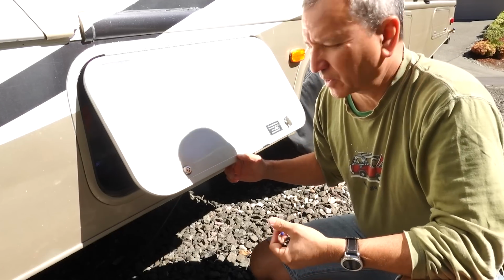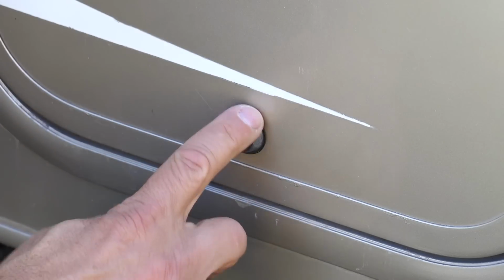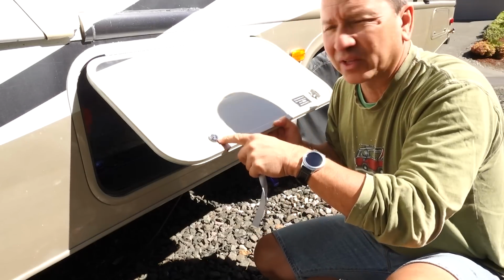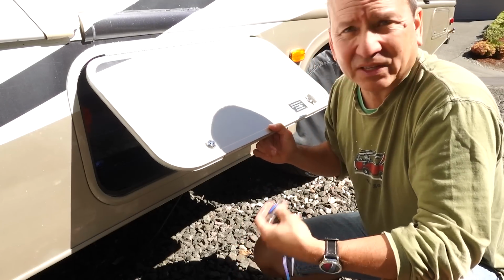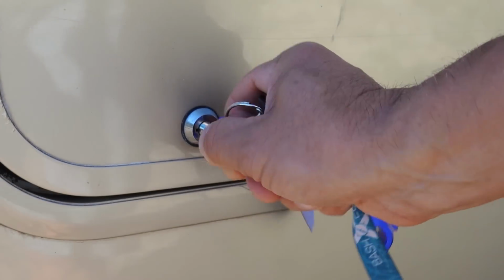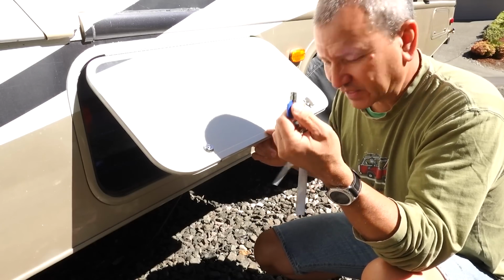After 5 years, my locks are in pretty decent shape. There's a little bit of minor weathering, you can tell. But overall, the locking mechanism itself is really smooth. There's no rust or anything like that. And all of them still open really easily with this key.